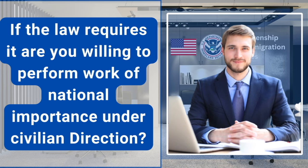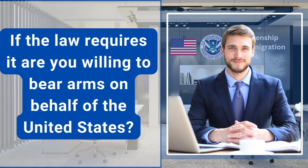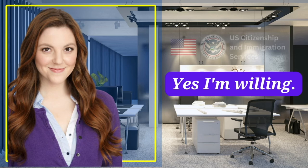If the law requires it, are you willing to perform work of national importance under civilian direction? Yes. If the law requires it, are you willing to bear arms on behalf of the United States? Yes, I'm willing.